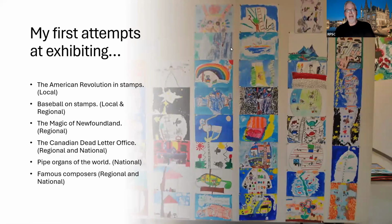So my first attempts at exhibiting included some really, really exciting topics, at least to me. The American Revolution in stamps, which I showed at a local show. Baseball on stamps, again my love of baseball, which I showed at a local and a regional show. A really, really awful exhibit called The Magic of Newfoundland, which I also showed at a regional show and it didn't go very well. I tried to get into the Canadian Dead Letter Office for a while. I still actually do collect that and I'm interested in it, but I haven't exhibited it in probably 20 years. But I did that in a US show. I'm also an organist, so pipe organs of the world at a national show, which was a topical exhibit, and famous composers, which I did at a regional and national show. So here's the question: how did this go? Well, let's take a look.